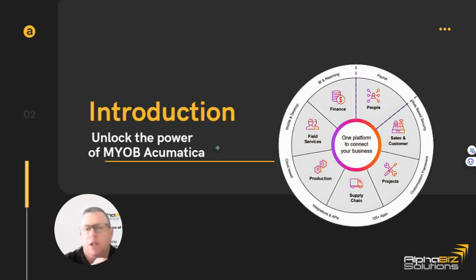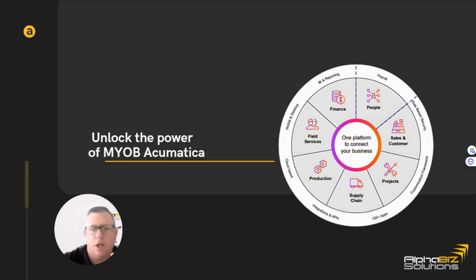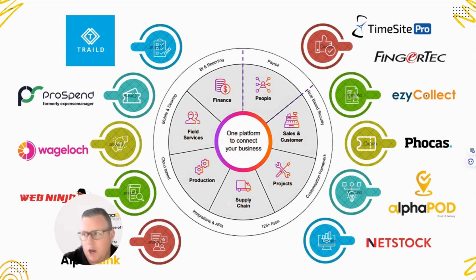These sessions we're going to be hosting every month, and it's all about how we help you get more out of the core functionality of MYOB Acumatica, and look at ways we can help you streamline and improve your processes, and the automation side of things, and get more value out of the existing licenses that you pay for. In saying that, sometimes it might be, as we've got TRAILD on the call today, there are a lot of ISVs, independent software vendors, out there. That's the MYOB official term.